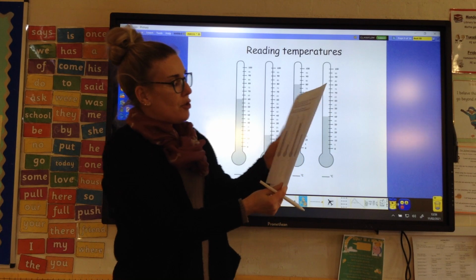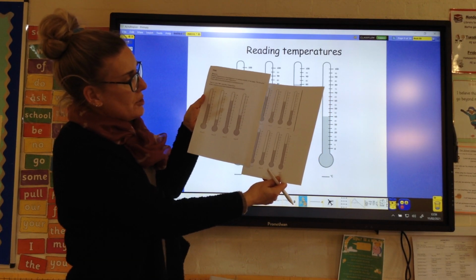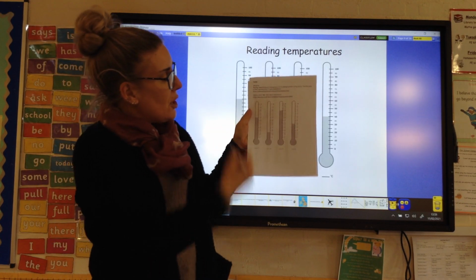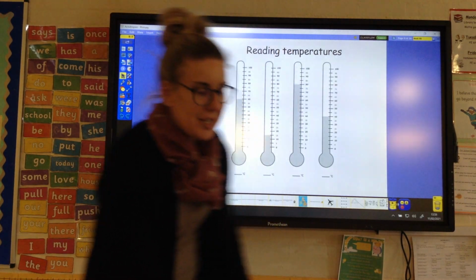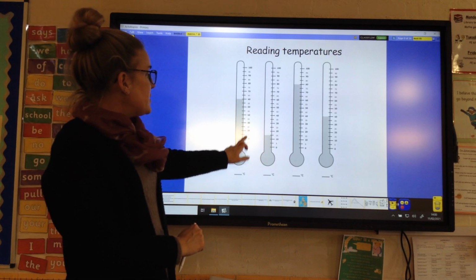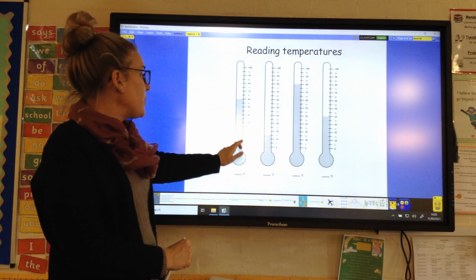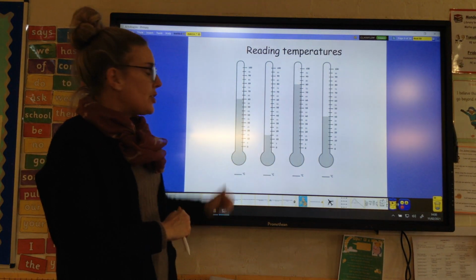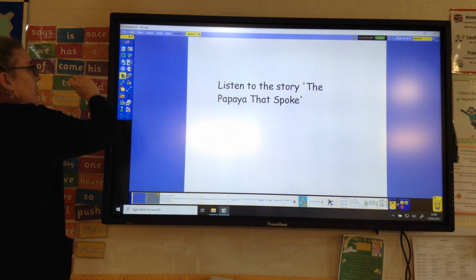And then today in your pack, you have got some thermometers, and what I'd like you to do is have a go at reading those different temperatures off of the thermometers. Okay, so that's what you're going to do today for maths. Now just watch the thermometers. The scale on these goes up in 5. So this isn't 1 degree. When you can read it up close, you should be able to see it. Each of these, they go up in 5. So you need that counting in 5s for those.